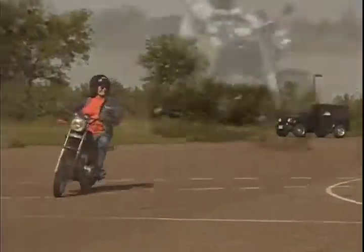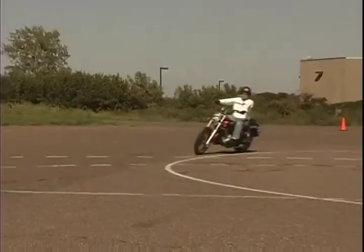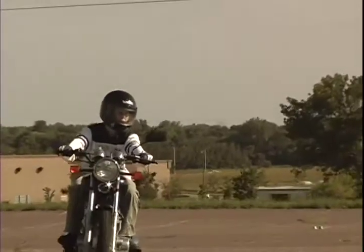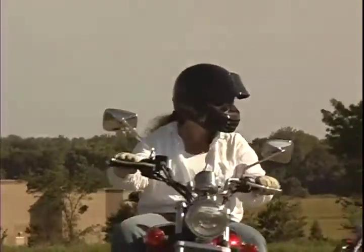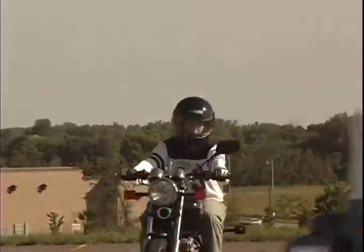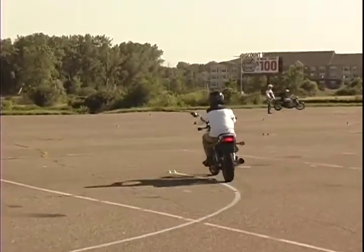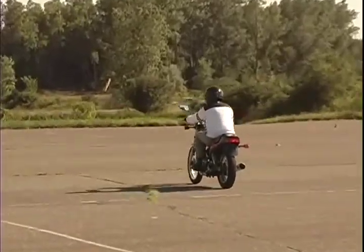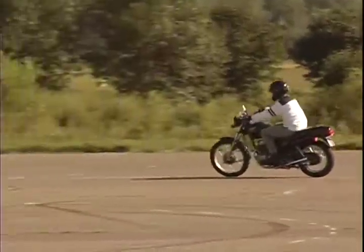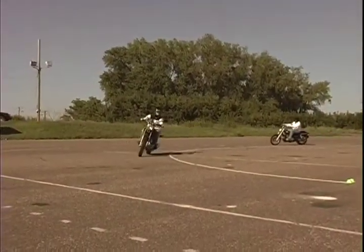Some instructors consider the cornering exercise to be the turning point in the BRC, where students become motorcyclists. Lauren and her class are taking to this exercise pretty well. They're being coached to accelerate and look through the corner.